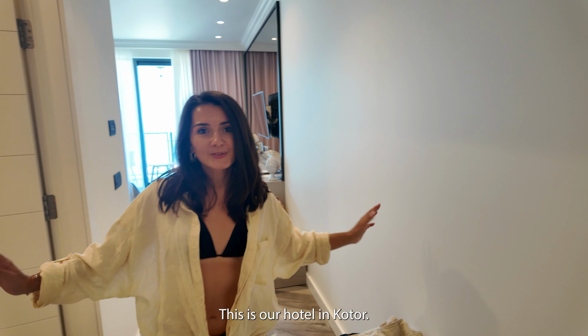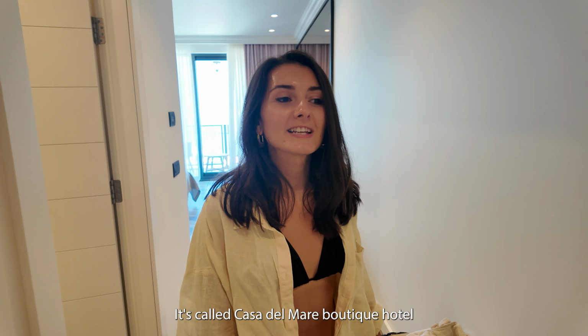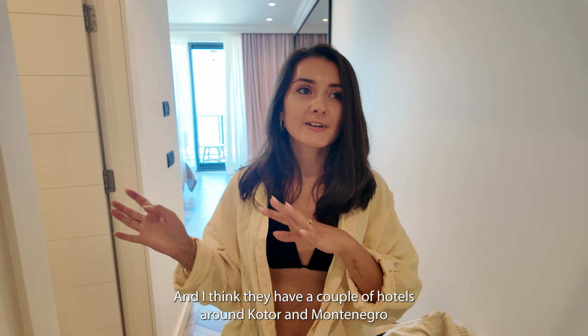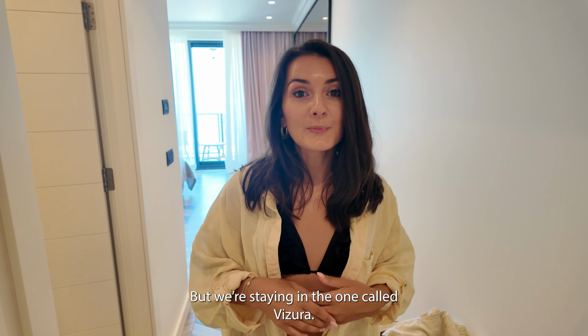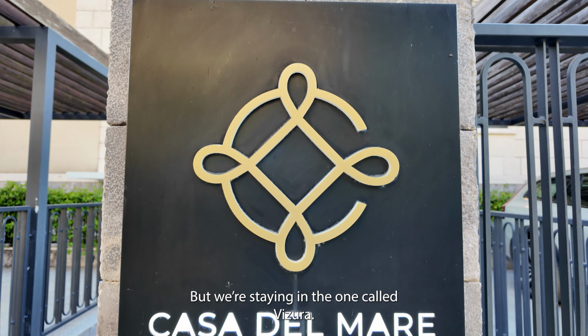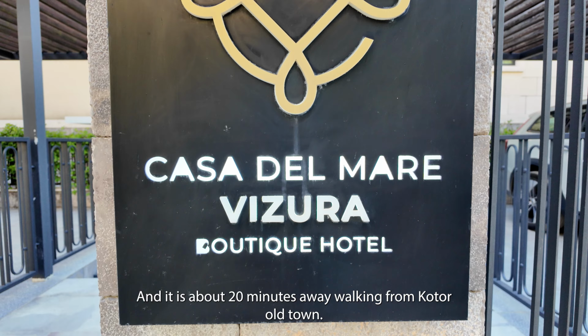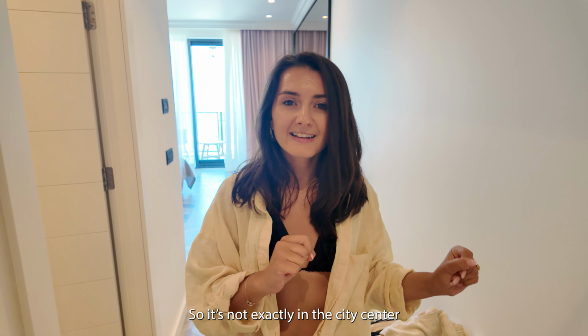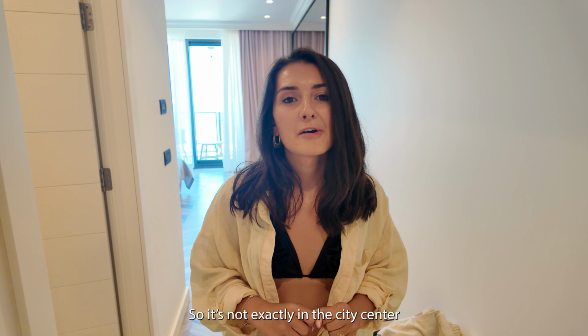This is our hotel in Kotor. It's called Casa del Mare Boutique Hotels, and I think they have a couple of hotels around Kotor and Montenegro, but we're staying in the one called Visura, and it's around 20 minutes away walking from Kotor Old Town, so it's not exactly in the city center, but it's close by.